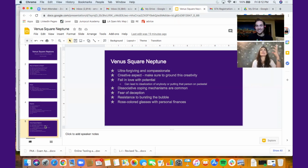Neptune is the dream. It's the ideal. And anything that's going to burst that bubble is going to take us into Saturn's domain, which is like real life. And I think it's important to note that this is the case with friendships. This is the case with personal finances, because Venus rules relationships of all kinds, primarily our romantic relationships, and it also rules finances. So it's important to pay attention to the real picture and not be afraid of bursting the bubble.